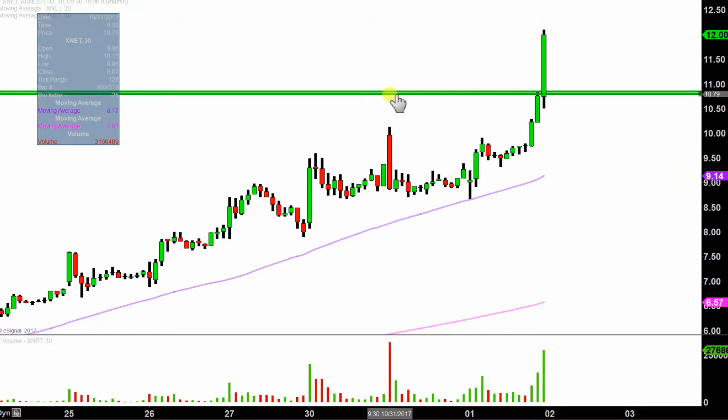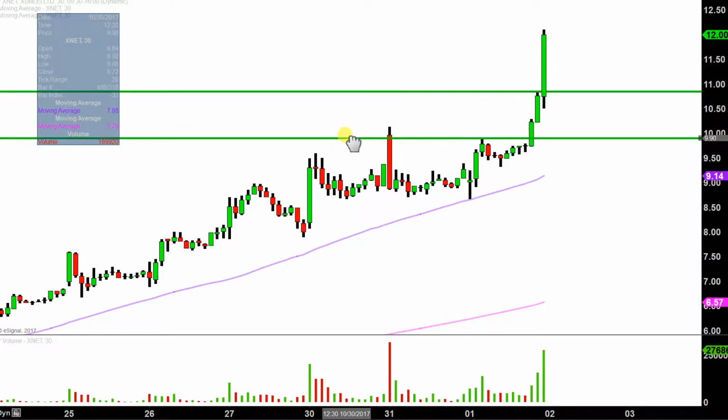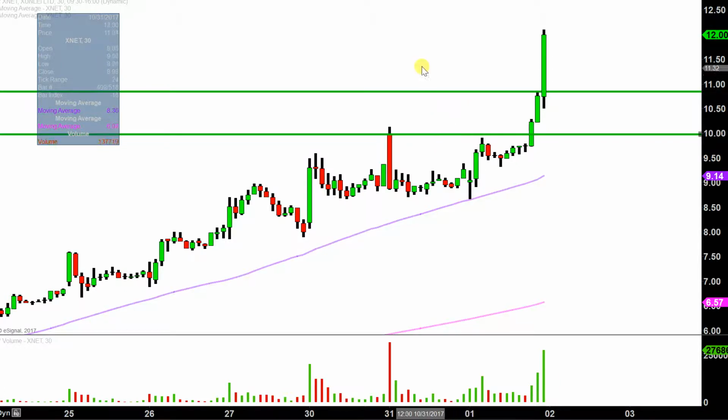Next area of support after that would be this previous breakout point, and that sits right there around $9.90. But you know what? Let's just call it $10 to make it easy to remember. So $10, those two near-term levels of support.